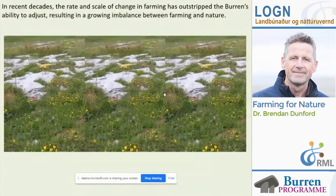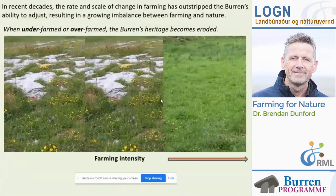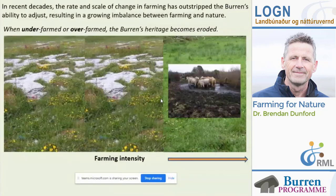So in recent years, and maybe since 1970, there's been huge changes in farming. And as a result, the landscape hasn't been able to adjust appropriately. So that's caused a lot of problems. If you look at this picture, it shows a close-up of the Burren. When we farm this too much, or when we farm this too little, we've got a problem. As the farming intensity increases, you can see we start to lose a lot of biodiversity because of fertilizers and heavier grazing. Also because of different feeding systems, this can cause issues with water quality as well. So when farming goes too far, we have problems with biodiversity, with water, with soil health.